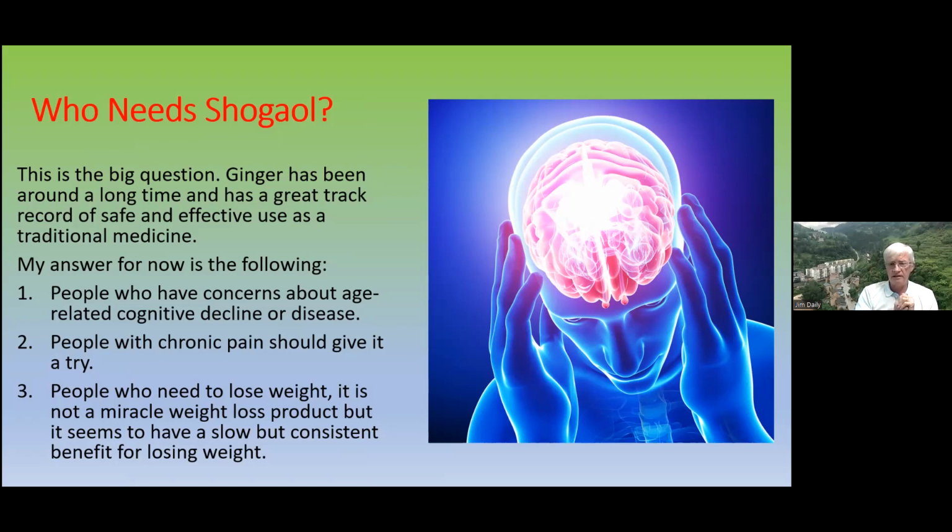It seems like the effects of Shogaol can be seen pretty quickly, usually, especially for pain. They recommend it for patients with dysmenorrhea to take it, not all month long, but right when they're beginning their menstrual cycle, for a few days to help with that pain. People who need to lose weight: it's not a miracle weight loss product, but it seems to have a slow but consistent effect to help with losing weight. So I would say this is something that most of us could possibly benefit from.